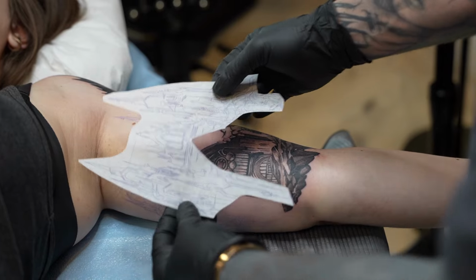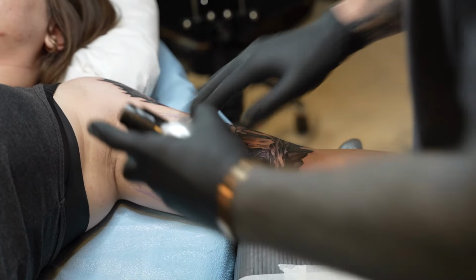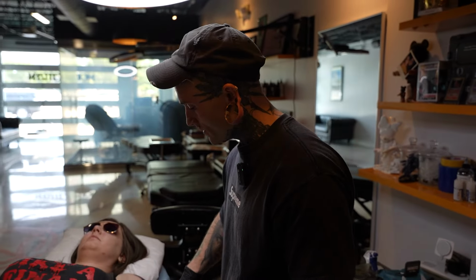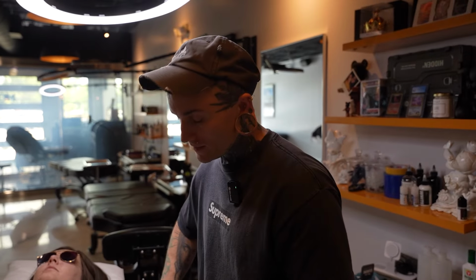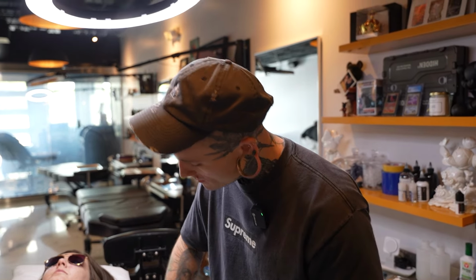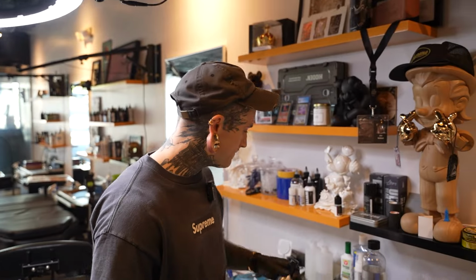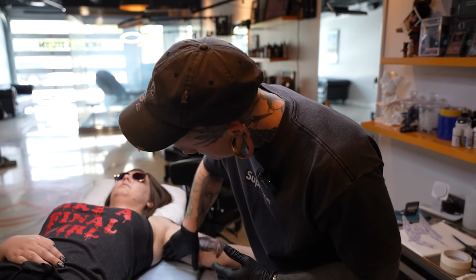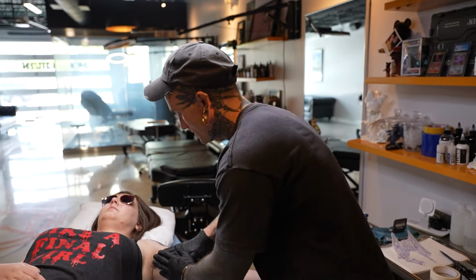We'll be good. With these multiple day sessions, we are battling swelling. That is like the number one offender. If your client is very swollen, the ink's not going to go in as well. It's going to make the process longer. So little things like taking Advil or ibuprofen or any anti-inflammatory can really make a difference in your session time.